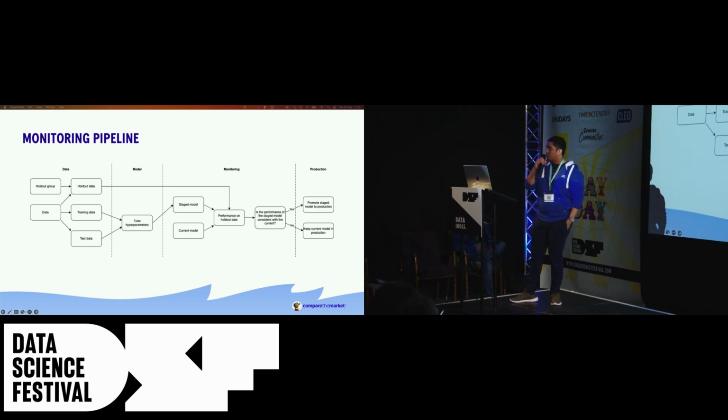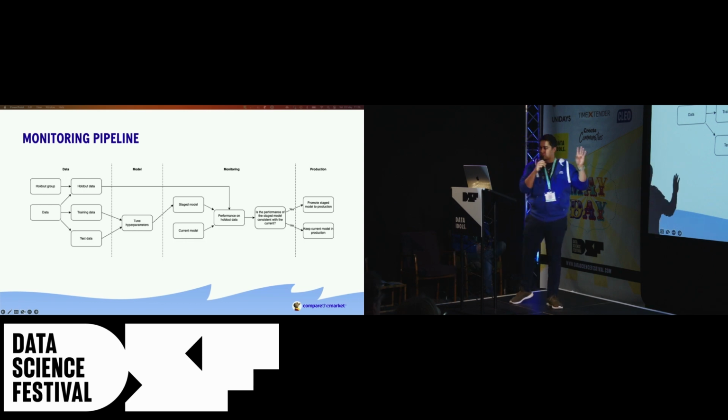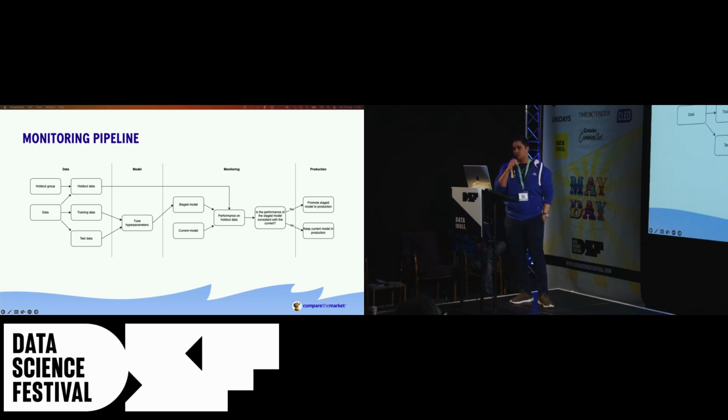So I've briefly spoken more abstractly about the monitoring pipeline, and hopefully this diagram represents what we do in practice at Comparethemarket. There are some parts here that are still under development, but I'll briefly talk through what we do in order to ensure that our models are maintaining performance.